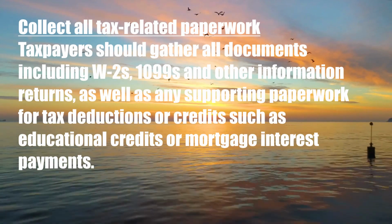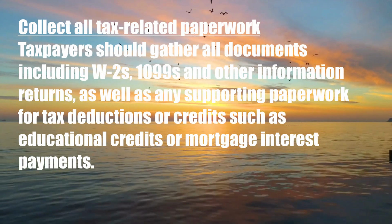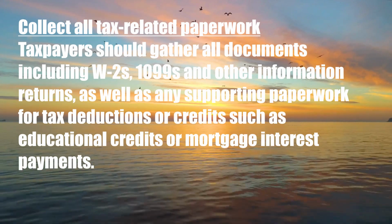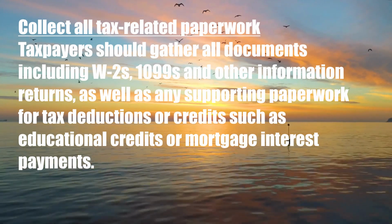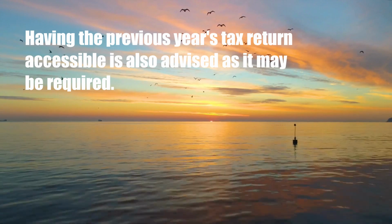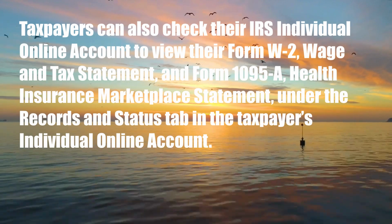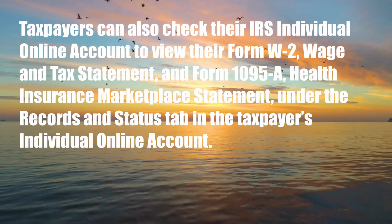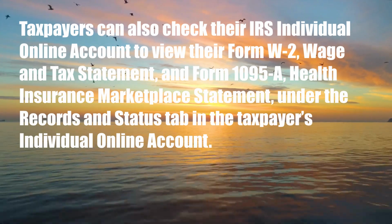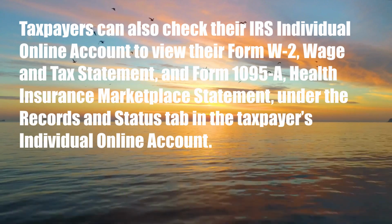Collect all tax-related paperwork. Taxpayers should gather all documents including W-2s, 1099s, and other information returns, as well as any supporting paperwork for tax deductions or credits, such as educational credits or mortgage interest payments. Having the previous year's tax return accessible is also advised, as it may be required. Taxpayers can also check their IRS individual online account to view their Form W-2, wage and tax statement, and Form 1095-A, Health Insurance Marketplace Statement, under the Records and Status tab in the taxpayer's individual online account.